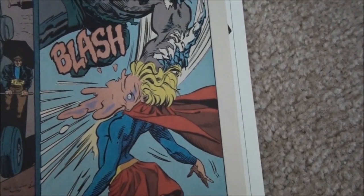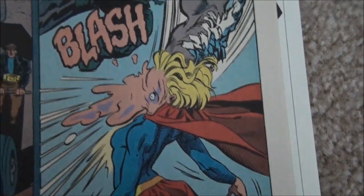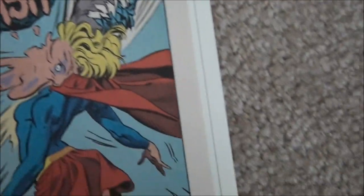Dude, look at the Doomsday. Oh my God. You see how he just punched Supergirl's face? Jesus. I haven't seen this in a long time. She just got slapped by Doomsday though.